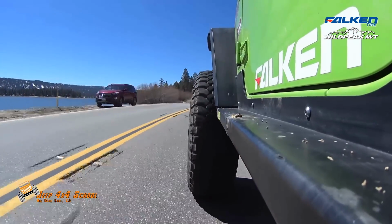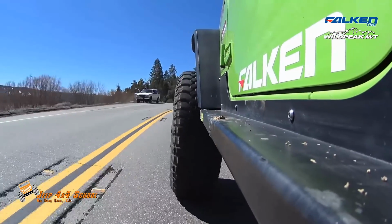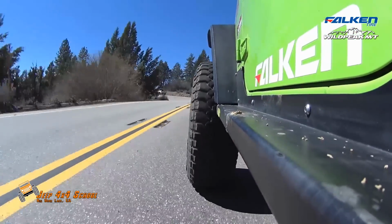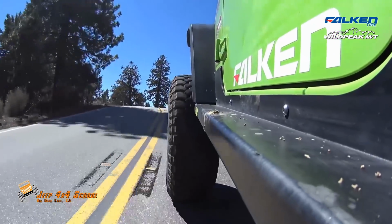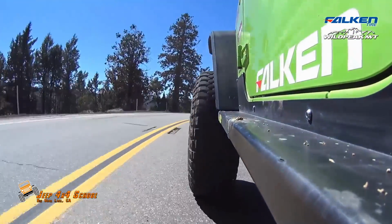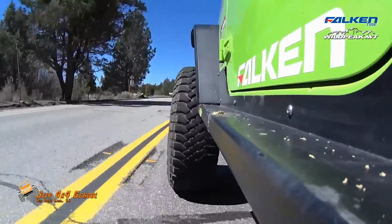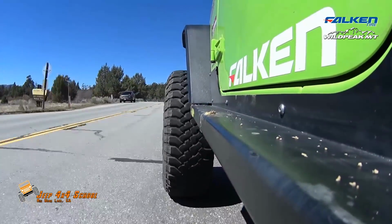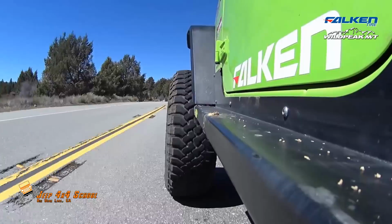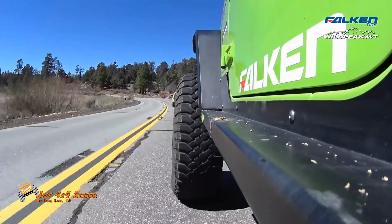There are no quiet mud terrain tires, but some are far noisier than others. Some MT tires are so loud that neighbors know when you're in the neighborhood because you can be heard a block or 2 away. Some are only a little louder than an all-terrain tire. The Falken WildPeak MT falls on the quiet side of the spectrum, not the quietest we have tested, but by far not the loudest. Falken engineers worked hard to find a tread block pattern and void ratio that is not too noisy, but still offers excellent performance.